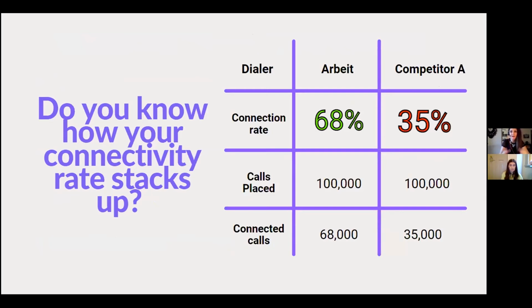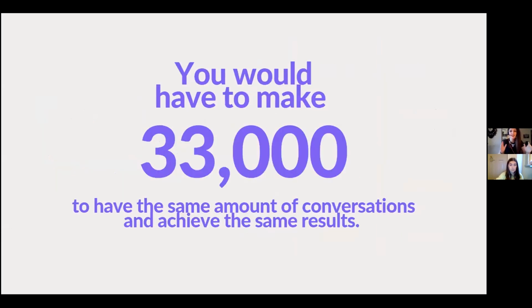Now, maybe you're sitting there thinking to yourself, well, what impact does that actually have on my business? Well, when you're running, let's just say, 100,000 calls on a campaign, what that's actually going to translate into is 33,000 extra opportunities to make money on when you're using a good dialer. Now that is huge. I don't know about you, but being able to talk potentially to 33,000 extra consumers is something that has a huge return.